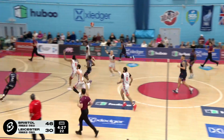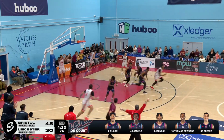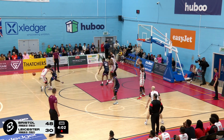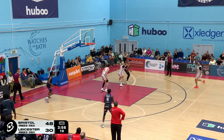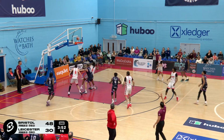Yeah, it's been a great start in general for the Bristol Flyers. We see them again getting out in transition. Easy bucket again for Tevin Ollison. McKenzie. Oh, and that's picked away by Johnson. Great hands from Johnson behind the back there. Tried to find Ollison. He thought he was steamrolling through the paint, but a pull-up 3.